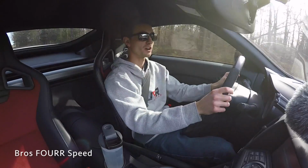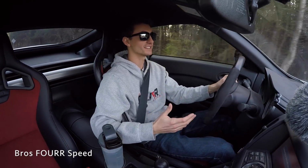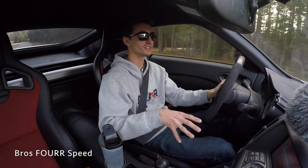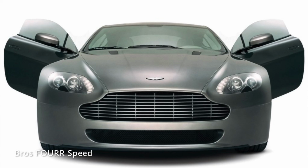Next up is an Aston Martin Vantage. Now that car is one of the most timeless looking cars out there. You really cannot go wrong with an Aston Martin. They just look so classy the way they're designed. They're just a sculpture of pure beauty. The interior is equally as nice, very luxurious with leathers, premium trims like wood, and then the doors are really, really cool. They open up at an angle, just makes it look really nice.